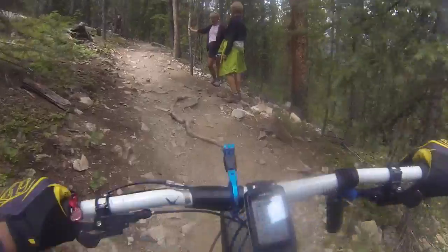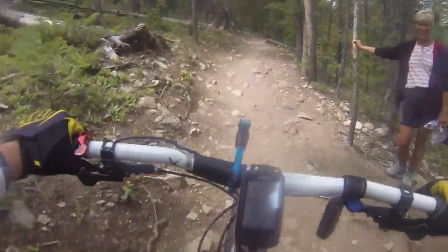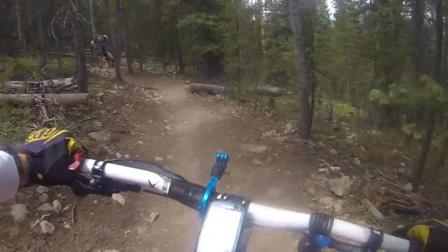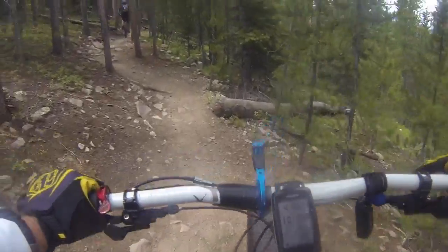The downhill part seems to level off a little bit here. In fact, we have a short climb at this point on the trail.